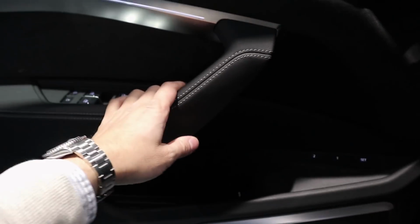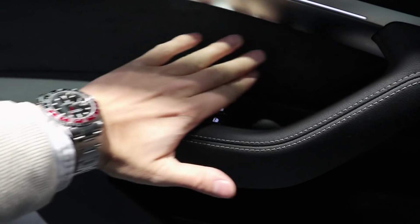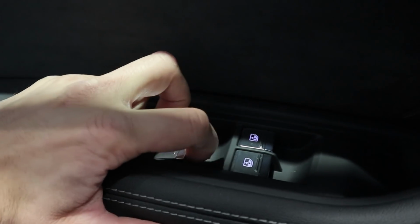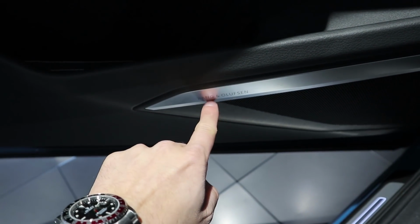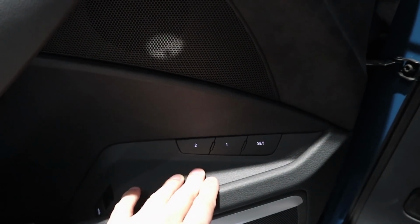So just open up the door so you guys can see. You have Alcantara inserts here, and then you have this bit of satin chrome running across the length of the door with ambient lighting. And then you have more of that Alcantara finishing here, and then you have more of that leather, or that faux leather, on the armrest, which is stitched. And then you have Audi's beautiful galvanized chrome or satin chrome buttons here, which look really nice, of really high quality. And then this has the Bang & Olufsen premium sound system, which gives you this speaker grill here. And then you have soft touch plastics here in the lower part of the door. Very high quality, typical Audi. They haven't skimped on the quality of the materials here in the cabin.